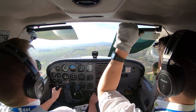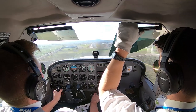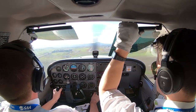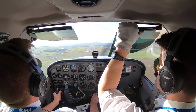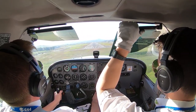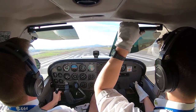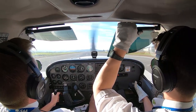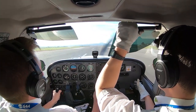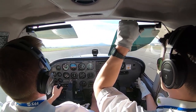And now I'm starting to reduce the power to 1300 again. Watch the speed. Yeah, 75. More power. See, and we are cutting idle and round out. Good. Yeah, and flaps up, full power. And rotate.